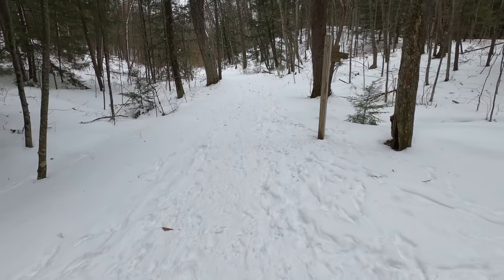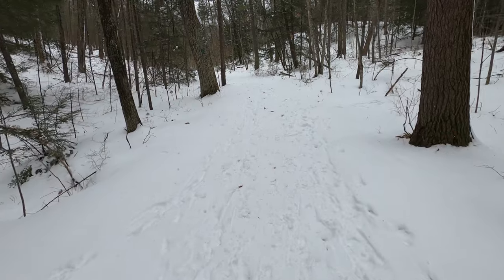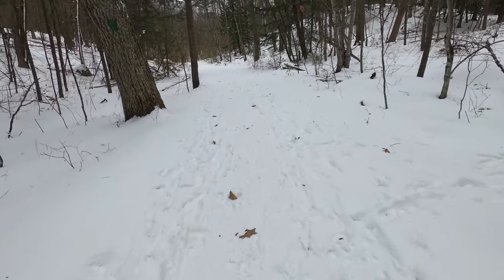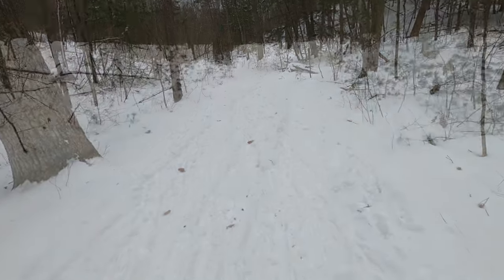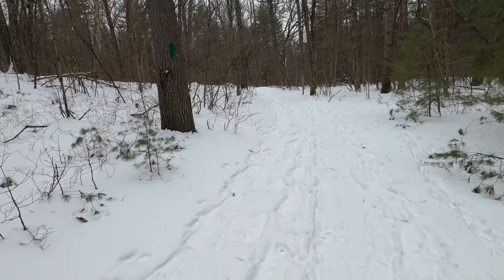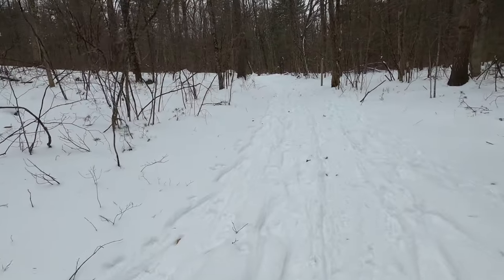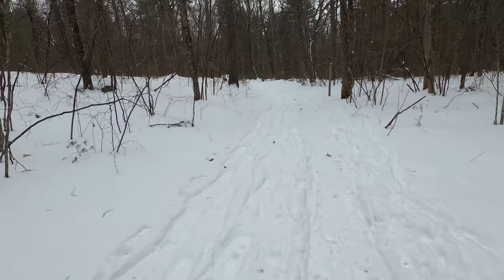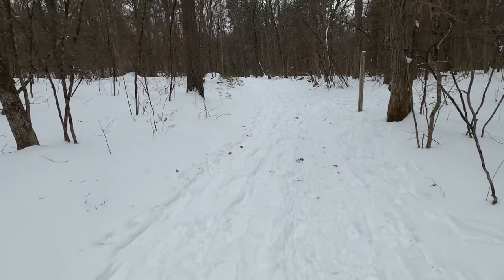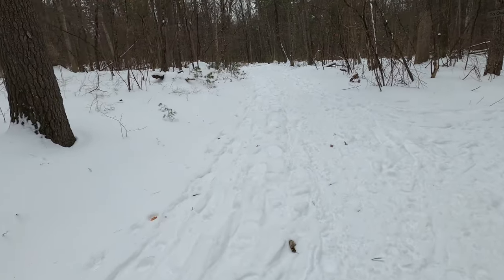Stay on the landing trail all the way to the landing. As you can see, this is a really, really flat, easy to hike trail. Probably one of the more popular ones in the Musquash, I'd have to guess. I don't have data to back that up, but it sure seems like it's used a lot.